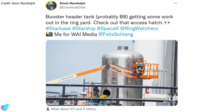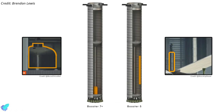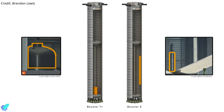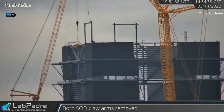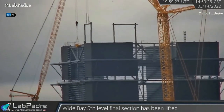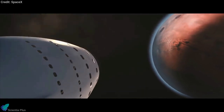Works on the upgraded booster header tank are also ongoing at the construction site. This short cylindrical header tank is meant to take the place of the old long tube-like header tank. Wide bay construction is progressing, and it appears that the section currently being assembled is the wide bay's final segment. With this, we have covered all the major updates from last week.